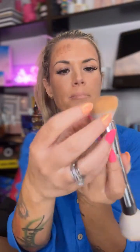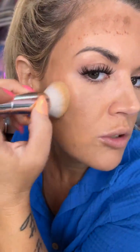You can use any brush. This one is a little bit like a medium coverage because it's not super fluffy, but it's not super tight and stiff. Yes, it is. It's all cream makeup. So these are all different creams and you put the different colors where they go and then you just melt it into your skin. You just press it in and it's really, really beautiful.